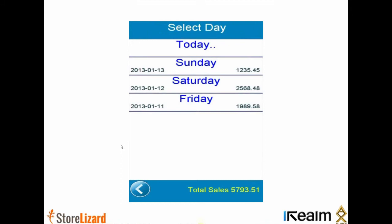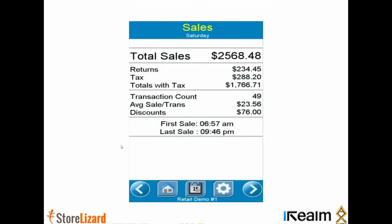sales. So if I wanted to take a look at Friday, let's say it was Monday and I haven't looked at my phone all weekend, and I'm a store operator and I wanted to see what the weekend was like, I can go back to Saturday and take a look. And again, you get presented the same reports, obviously with data from that day, and you can see the data that's on the top of the screen there.